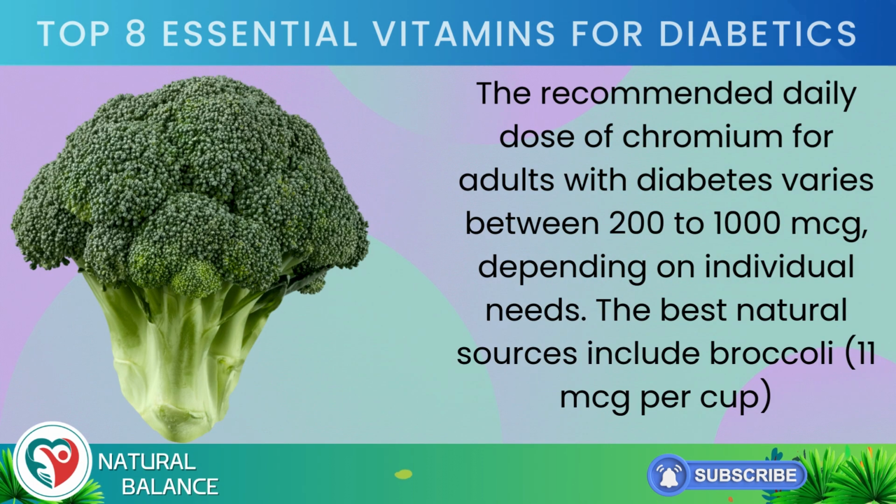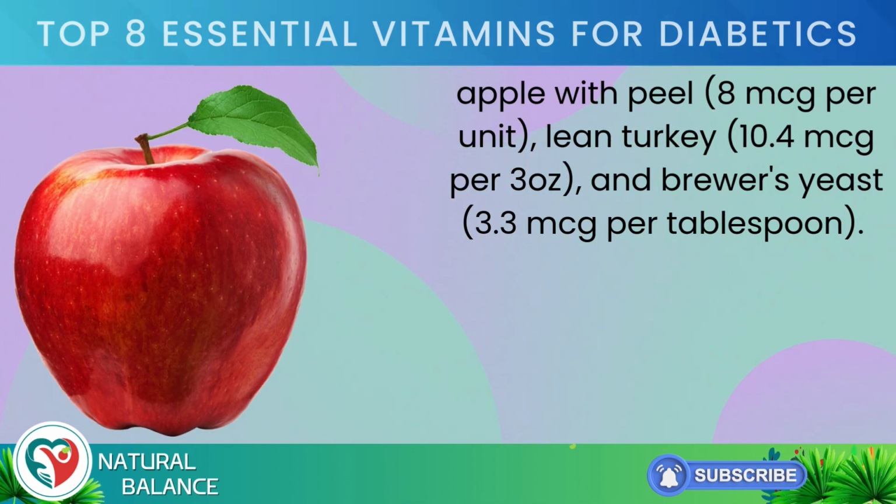The recommended daily dose of chromium for adults with diabetes varies between 200 to 1,000 micrograms, depending on individual needs. The best natural sources include broccoli, 11 micrograms per cup, apple with peel, 8 micrograms per unit, lean turkey, 10.4 micrograms per 3 ounces, and brewer's yeast, 3.3 micrograms per tablespoon.